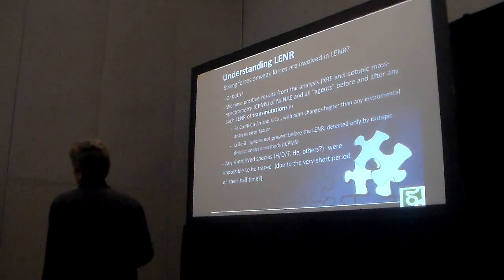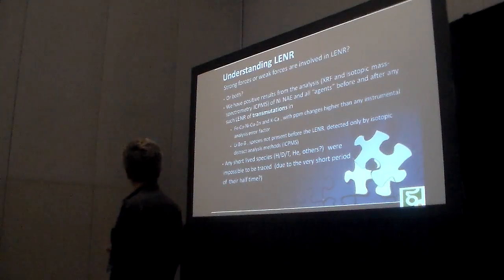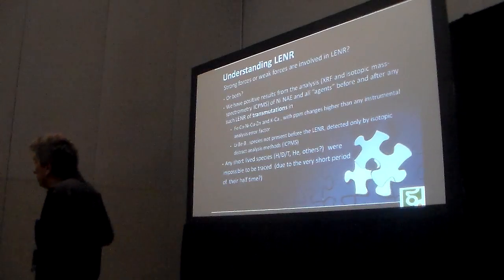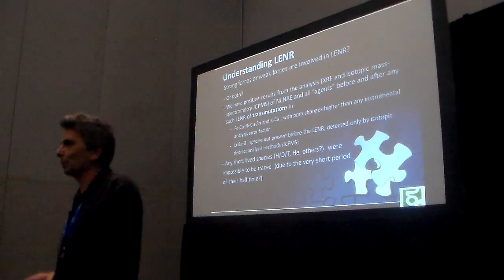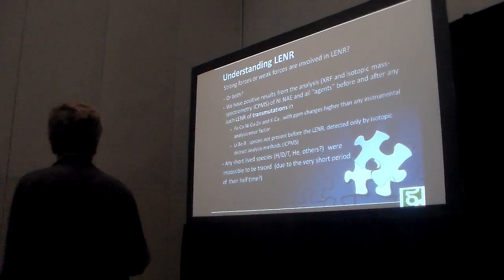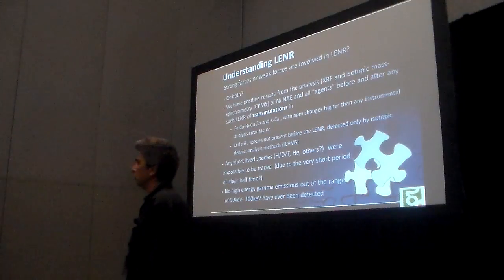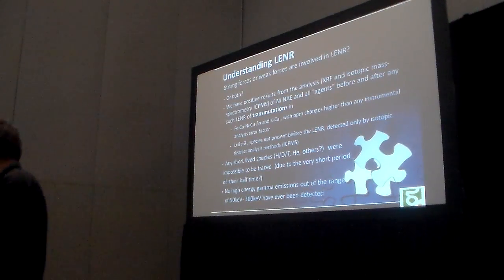Of course, it was very hard to identify short-lived species like hydrogen, deuterium, or tritium during this, maybe because the half-time or the measurements that we're using are not capable of measuring them. And we have to measure any high energy gamma emission out of the range of 50 keV to 300 keV.